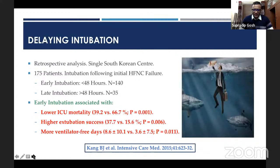This can be seen from a widely published study from South Korea, where they analyzed 175 patients who were on HFNC for hypoxemic respiratory failure and who were subsequently intubated. They divided these patients into two groups. The first group received endotracheal intubation within 48 hours. The second group received intubation delayed after 48 hours, and many of them actually received it after 4 or 5 days.